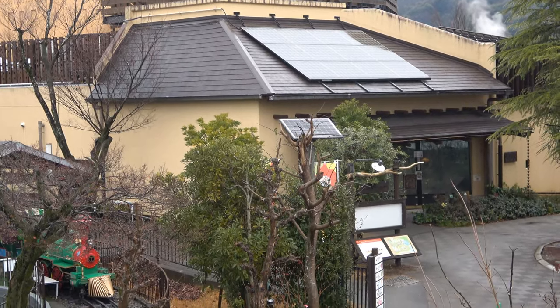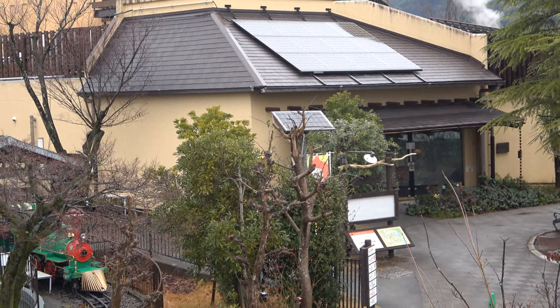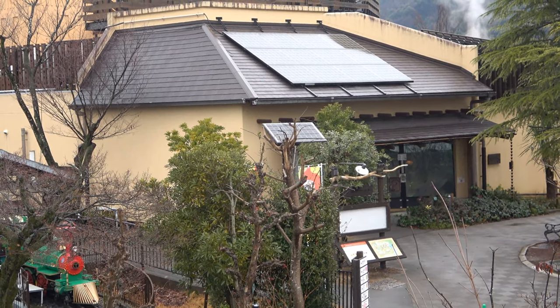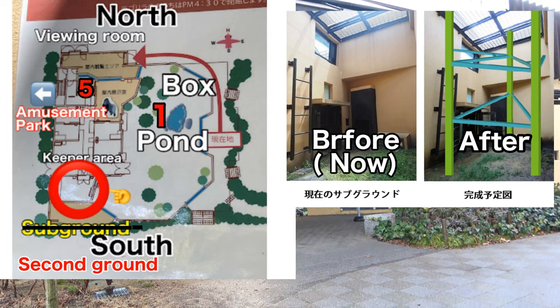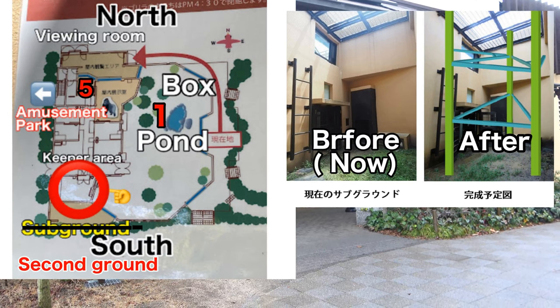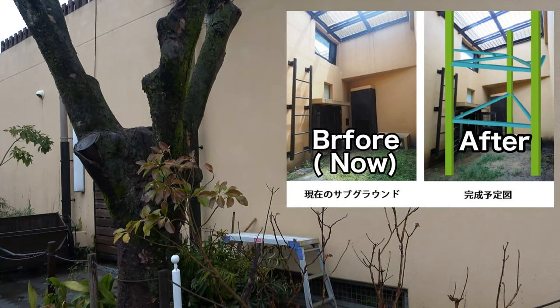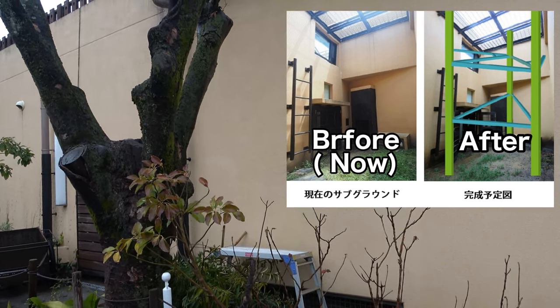I will explain about the second ground in more detail. The size of the second ground is 29.40 square meters. In the diagram, number 5 is the room with the scales and study panels. Number 1 is the main ground. You see the pond? Unfortunately, we cannot see the second ground inside.